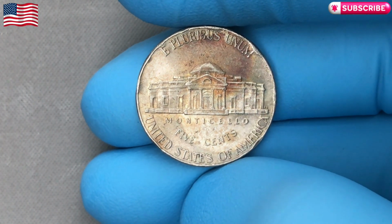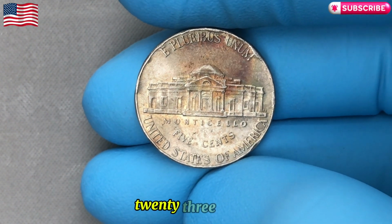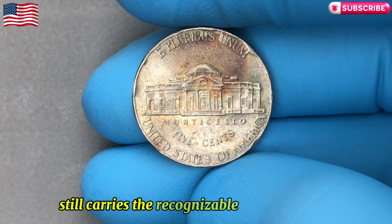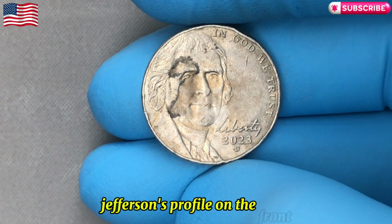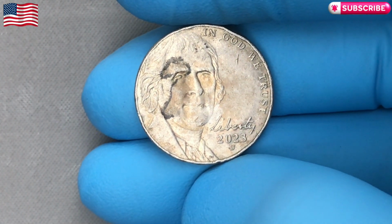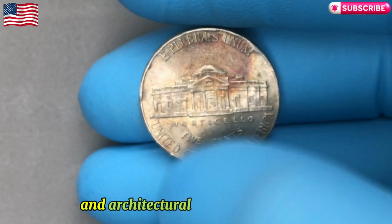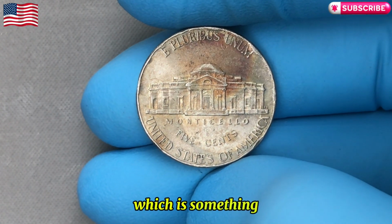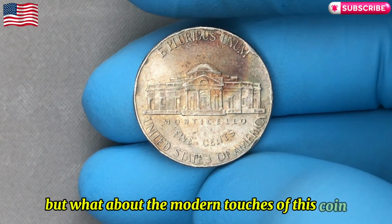This timeless design links the present day with the past, reminding us of America's history and how far the country has come. Now, if you take a closer look at the design, the 2023 nickel still carries the recognizable features of the Jefferson nickel series, Jefferson's profile on the front, and Monticello on the back. The Monticello building represents the heritage and architectural genius of Jefferson, which is something that's always tied to the American spirit.